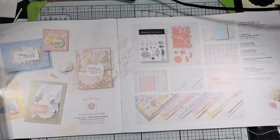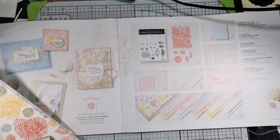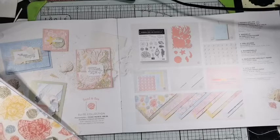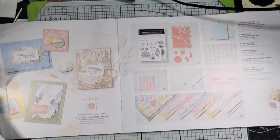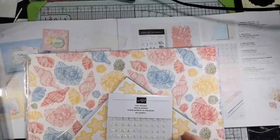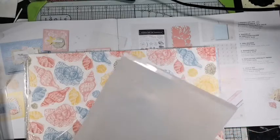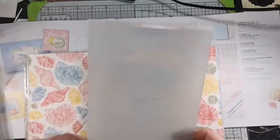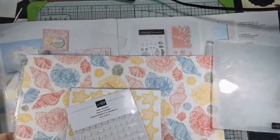So, now to play with it. What shall we do? Well, I think we're going to have one project where we have a play with the dies and the embossing together. But I think first we'll do perhaps a slightly simpler card. I think I'm going to take this embossing folder, which is just beautiful. You can have it going that way, but there's no reason why you can't turn it round and have your shells going in different directions.